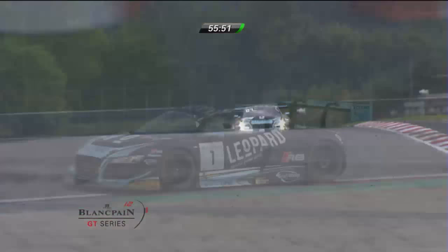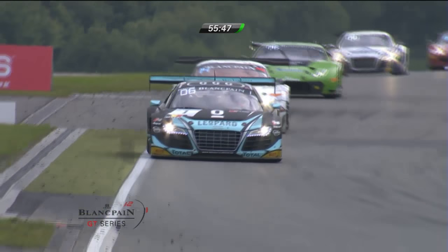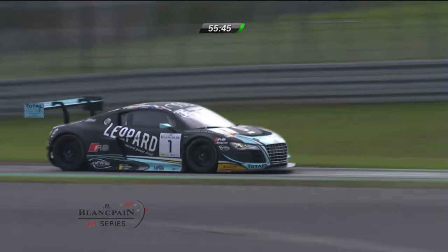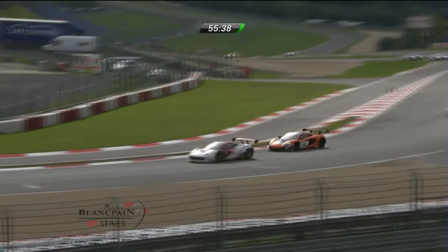But van Thorck is away and gone, isn't he now? He's off like a scalded cat. So having got through, I was going to say, before that incident happened, remember how difficult it was early in the race when they were trying to get past Adrian Zaug. I mean, that Lamborghini was a hard car to overtake for really the first hour of the race.